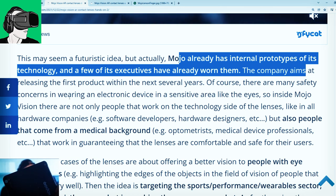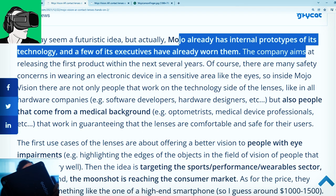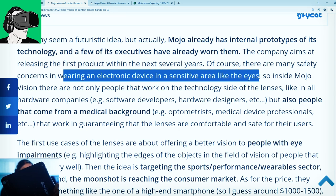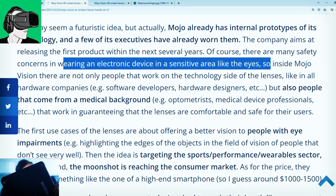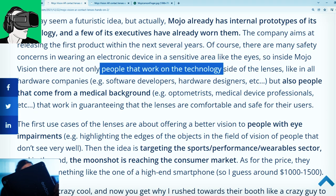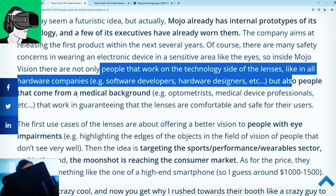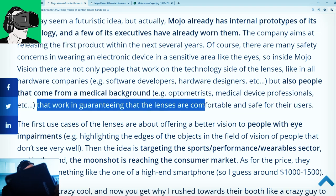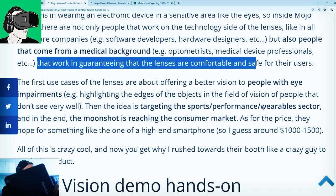There are many safety concerns, of course, in wearing an electronic device in a sensitive area like the eyes. So inside of Mojo Vision, there are not only people that work on the technology side of the lenses, like all-in-all hardware companies, but also people that come from a medical background. Okay, interesting. So optometrists, medical device professionals, etc. That work is guaranteeing that the lens are comfortable and safe for the users.